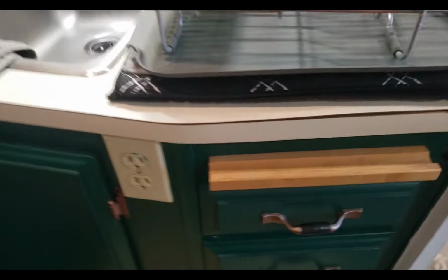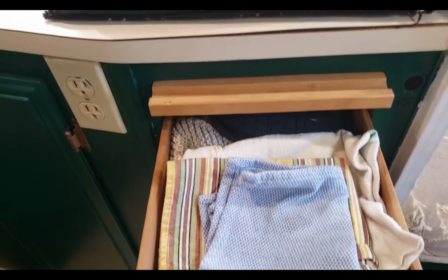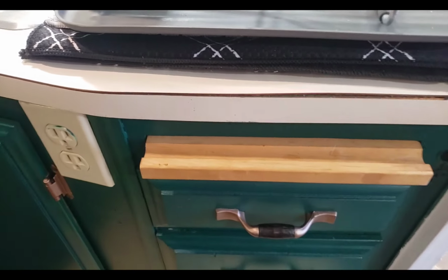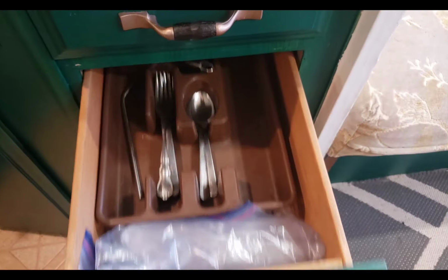And another nice feature of this kitchen is this built-in cutting board for extra surface if you want. And these drawers are definitely camper drawers because they lock in place so they won't come out while you're driving, but you have to lift them up to get them to open.